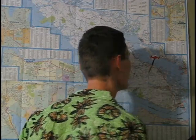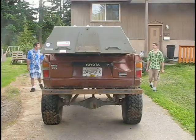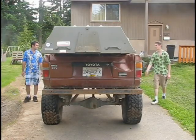Oh, Rhododendron Lake. You know how to get there? Nope. I'm sure my back road map book does. Look, I already loaded up. Maybe you should double check.